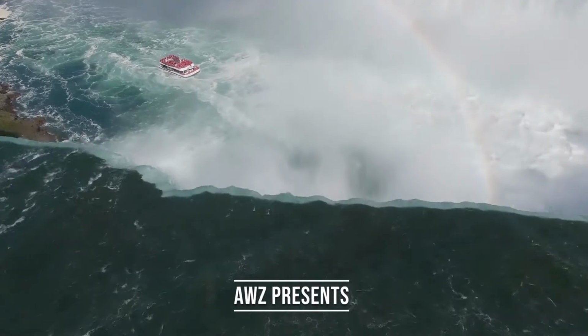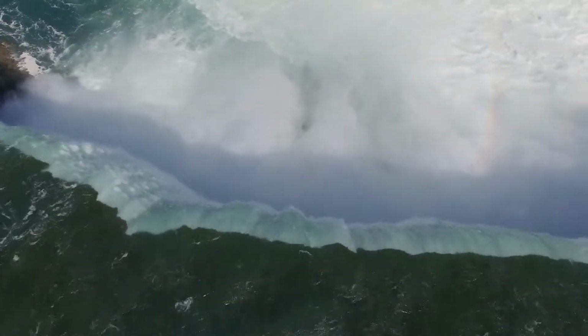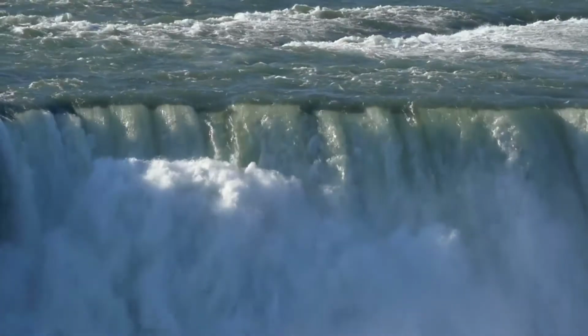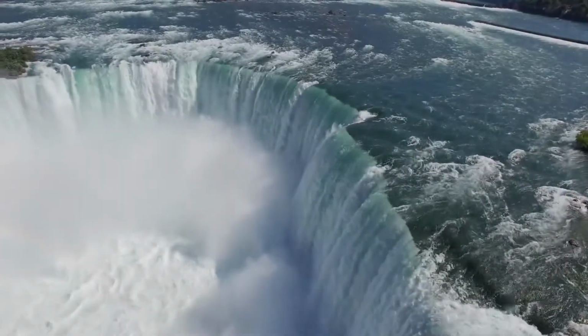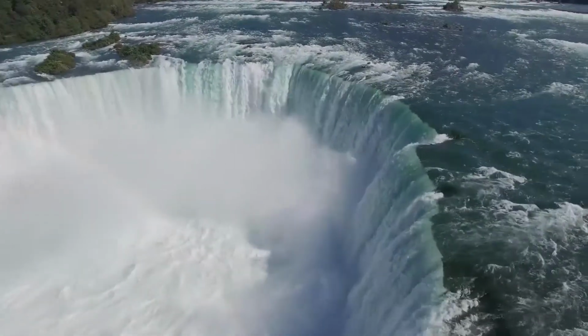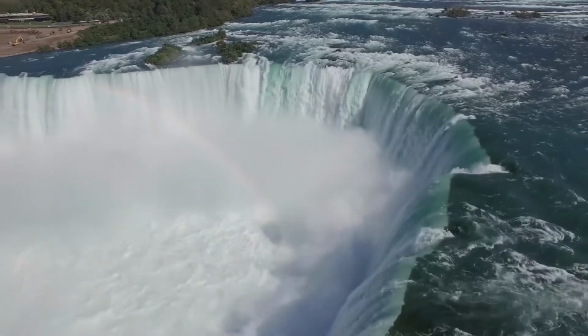Is there anyone on the planet who doesn't fantasize about visiting Niagara Falls? Over 14 million tourists visit this natural wonder each year. Everyone imagines visiting this place to snap pictures, cool off in the waterfall's cooling spray, and, of course, drop in a coin for good luck.